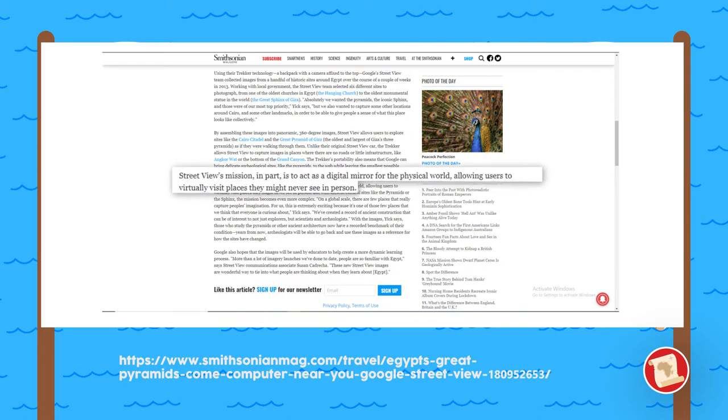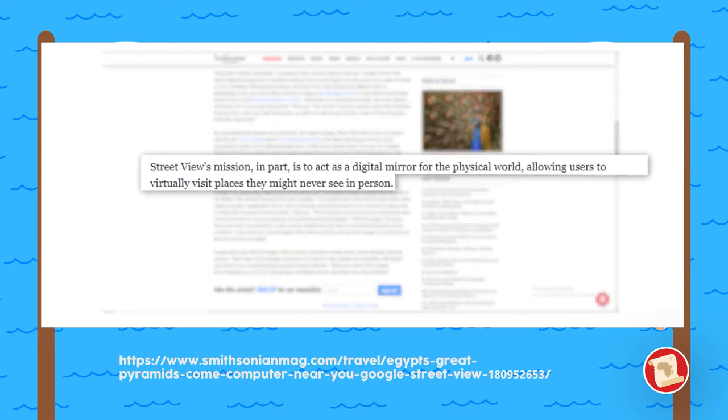And according to a Smithsonian magazine article, Street View's mission, in part, is to act as a digital mirror for the physical world, allowing users to virtually visit places they might never see in person.